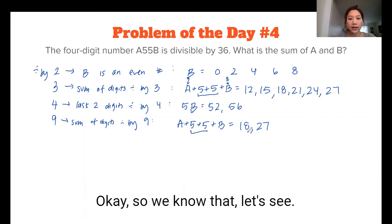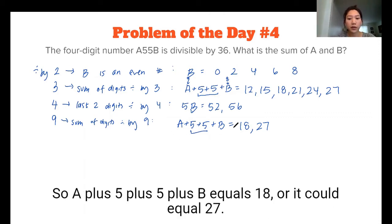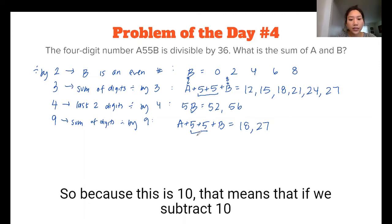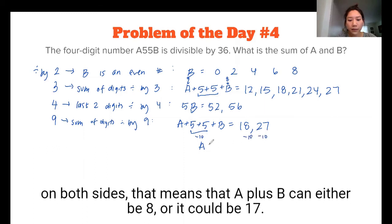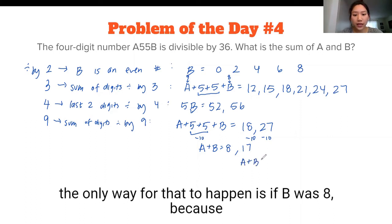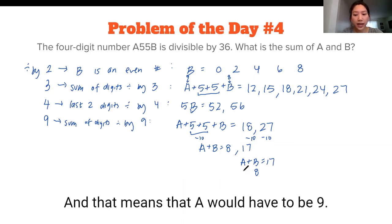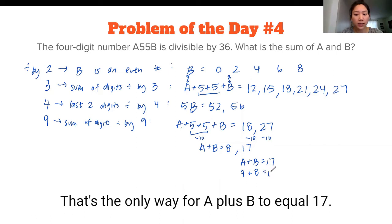Okay, so we know for sure, let's look at the last clue, that A plus 5 plus 5 plus B equals 18, or it could equal 27. Because of the 10, if we subtract 10 on both sides, A plus B can either be 8 or it could be 17. So let's start by looking at if A plus B equals 17, because the only way for that to happen is if B was 8, because remember B has to be an even number, so 0, 2, 4, 6, or 8, and that means that A would have to be 9. That's the only way for A plus B to equal 17.